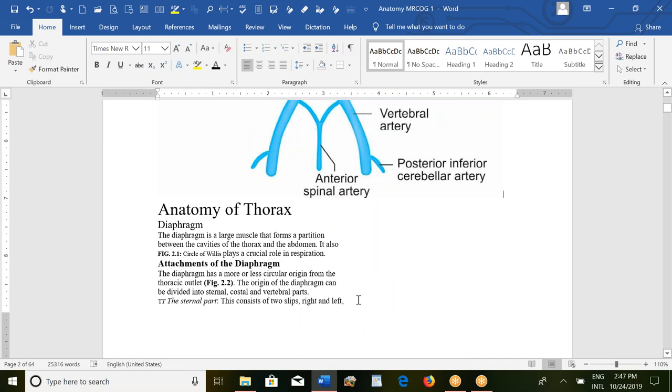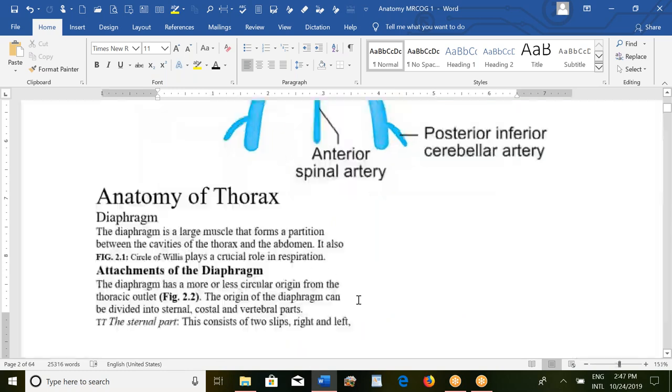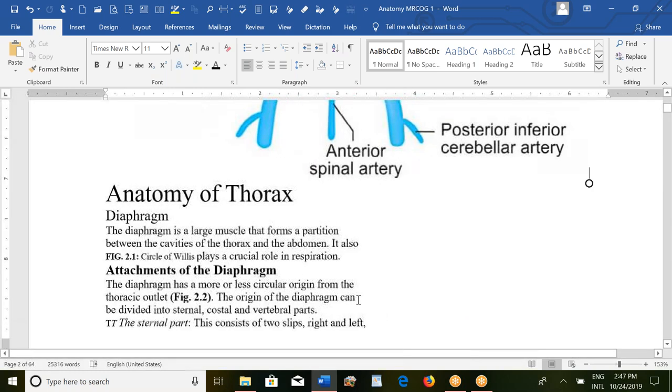So that's all. Now the anatomy of the thorax is also very important, because we will start with the diaphragm. The diaphragm is a large muscle that forms a partition between the cavities of the thorax and the abdomen. So basically it separates them.